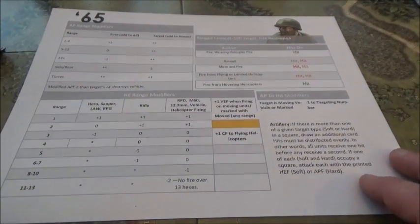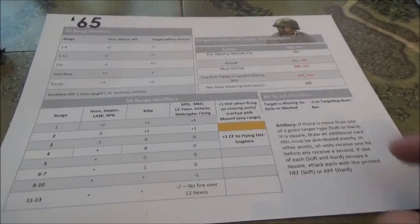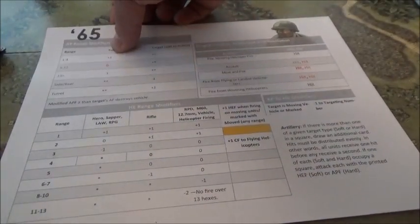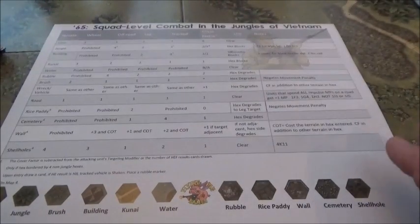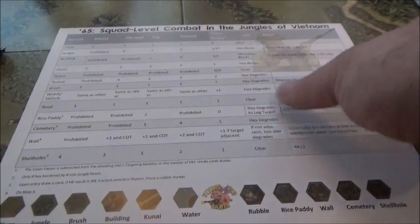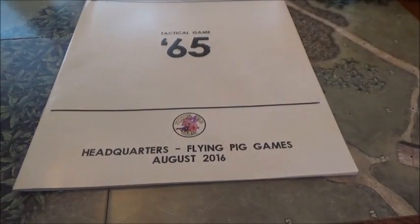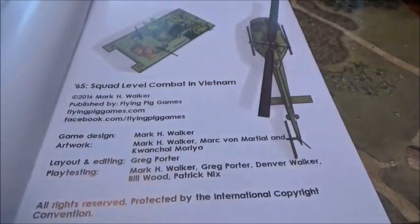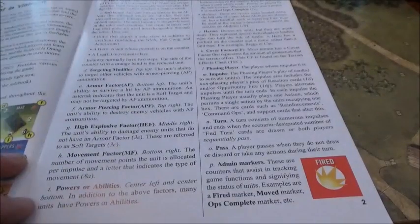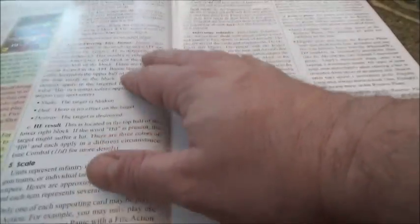Now let's talk a little bit about the components. We've talked about the actual units themselves and the cards, which are beautiful, but I really want to hit home how easy it is to follow along with these charts. You get this one chart and it tells you everything you could possibly need to do in the game. And this manual is probably one of the best written manuals I've seen in a long, long time. Very easy to follow along, very beautifully put together, everything explained and broken down to you with ease.